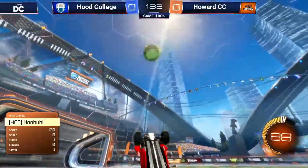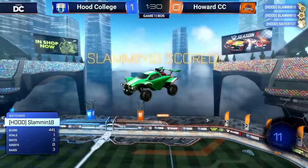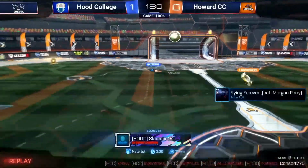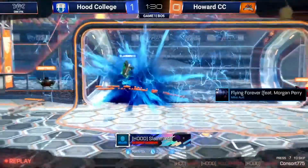All Caps looking to play it out. Swift will play it back in. Now Nadertot through midfield. Has a chance. As it drops down near post, and it's in for Slamming. Hood College striking first with 1:30 to go in game one.